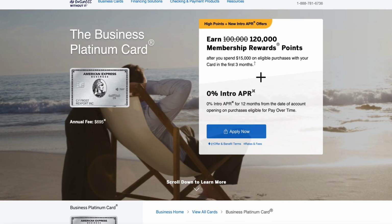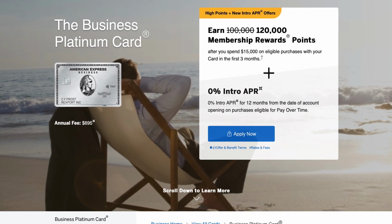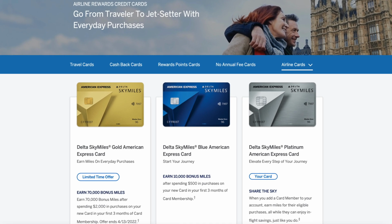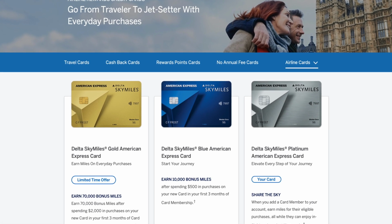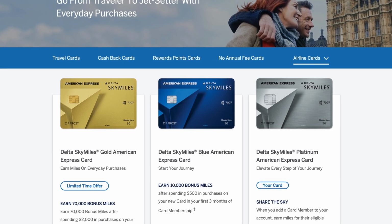Now, the business cards, the Business Platinum, Business Gold also earn membership reward points. And of course, you have co-branded cards like Hilton and Delta, but those are separate because those are going to earn SkyMiles, and those SkyMiles, for example, will just be deposited into your Delta account automatically. You don't have to take any action.